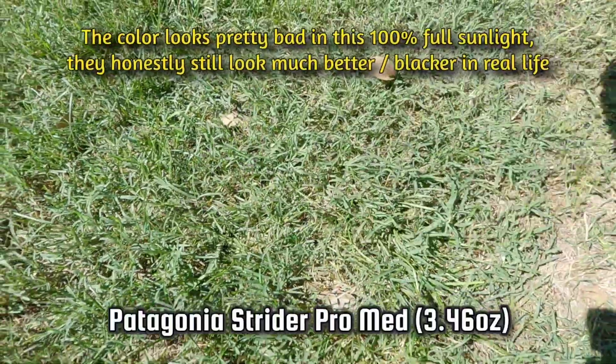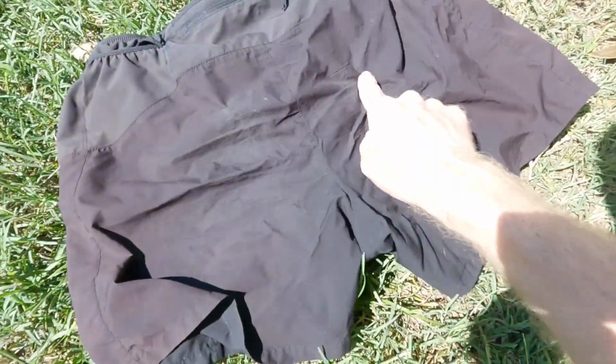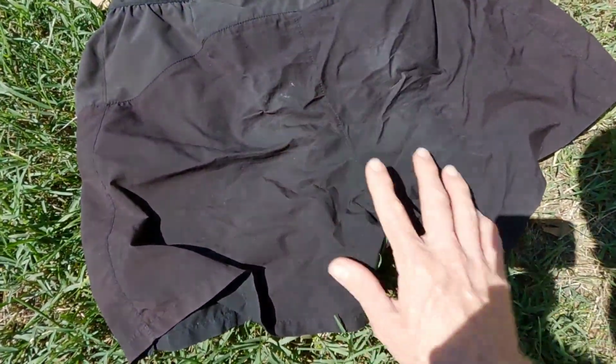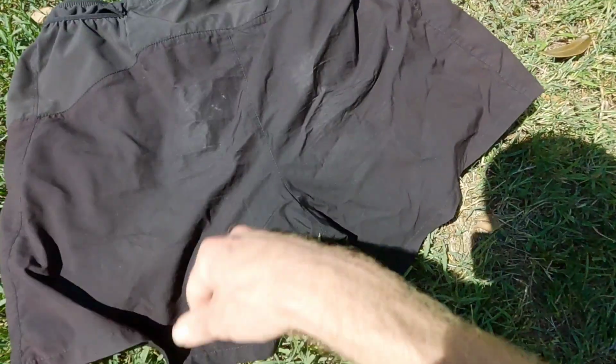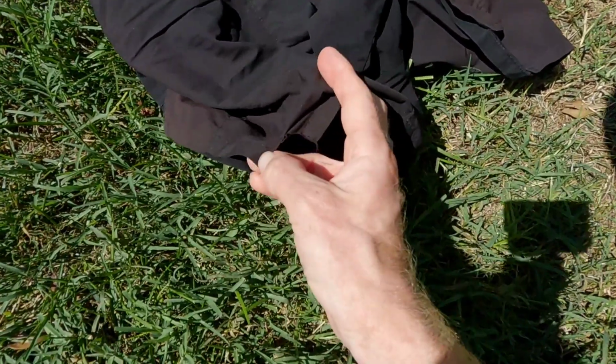The only other clothing item that I had, which I was wearing when I filmed, was the Patagonia shorts that I wore every day. Love these shorts, and they actually held up pretty well. I mean, there's a little bit of wear in the seat for sure, but aside from that, there was never a hole, they never punctured, anything like that. The only thing that happened, just a tiny little tear down here at the seam.